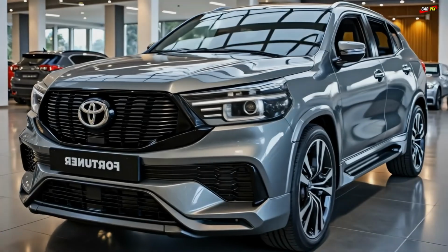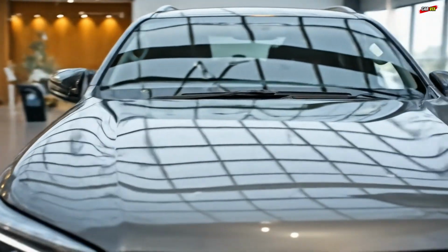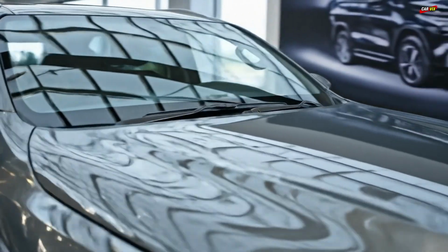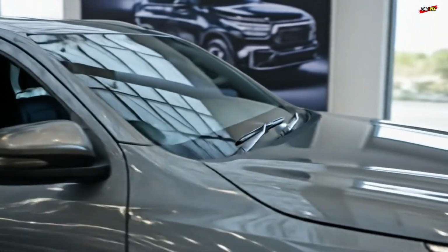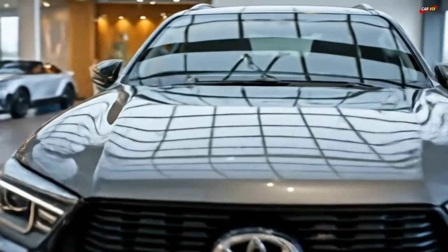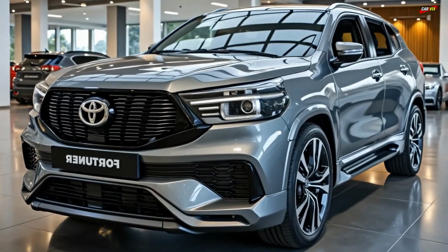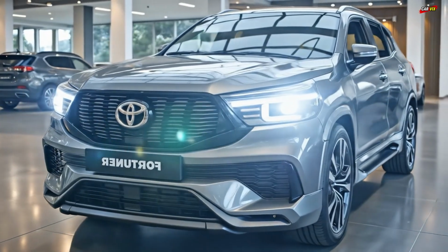At the end of the day, the Fortuner proves that you don't need a fancy badge or endless gimmicks to get a solid, trustworthy vehicle. If you're looking for something strong, reliable, and versatile, the 2026 Toyota Fortuner 4x4 is definitely worth keeping on your radar.